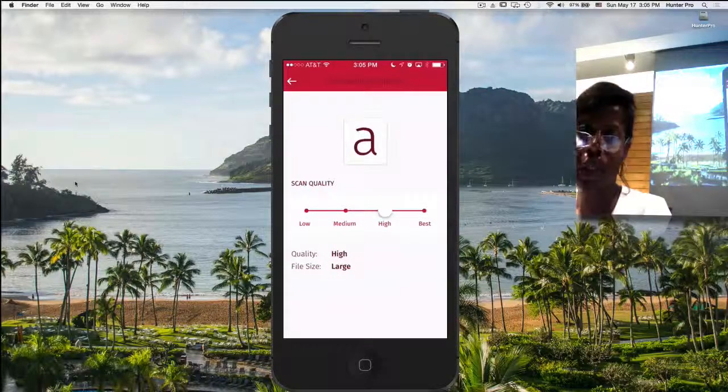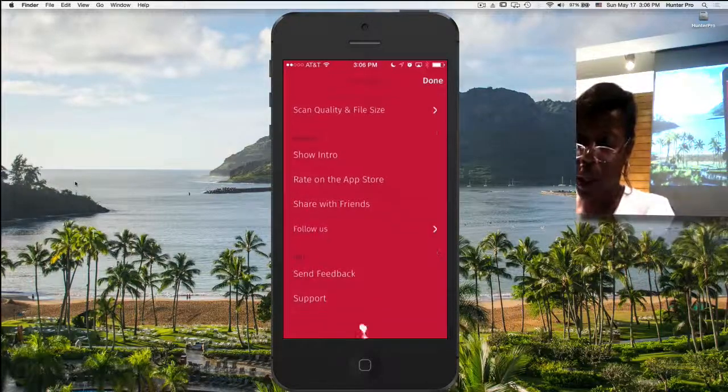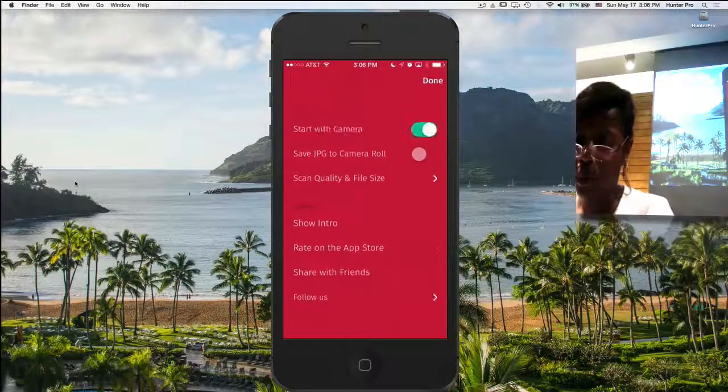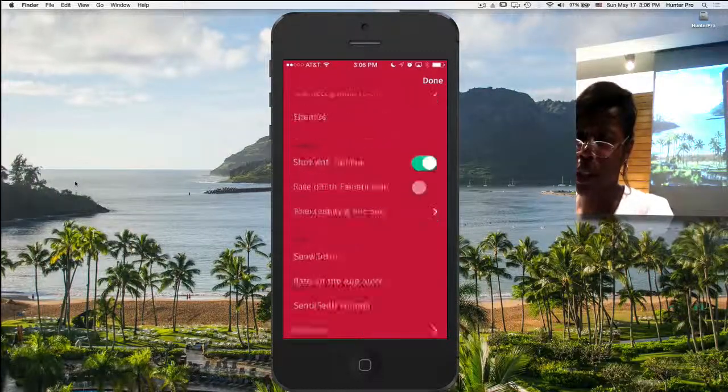But high is pretty acceptable. So can you see the quality change as I tap on these? All right, so you can decide what quality you want for your scans. I'm going to just leave it at high. Actually, go to best.